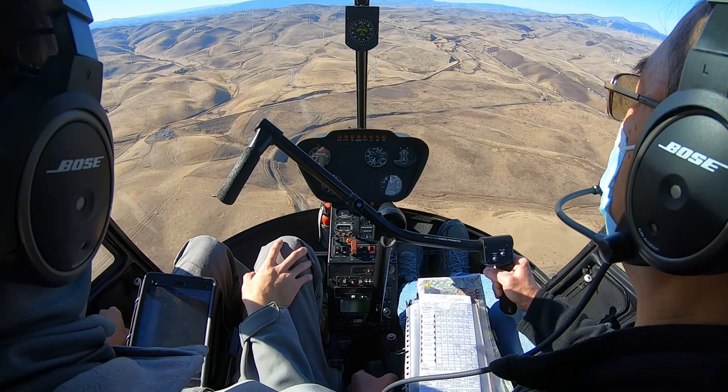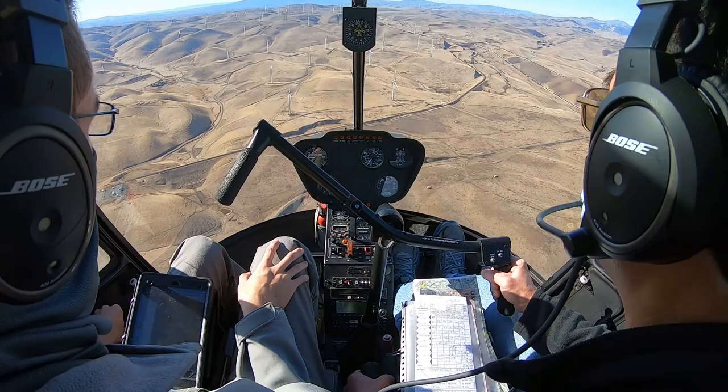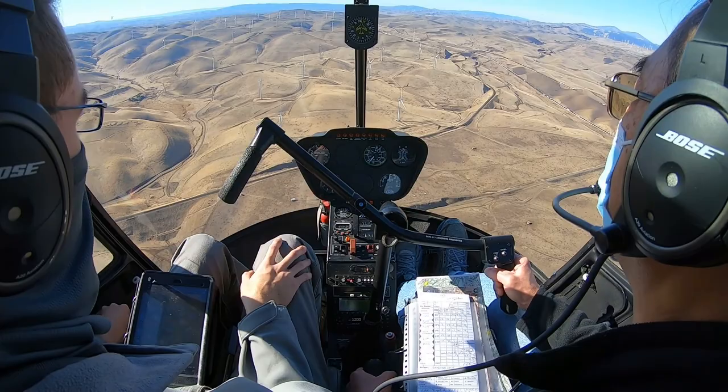I'm not very used to attitude flying, meaning that theoretically I'm supposed to just hold that horizon picture right, and I should be going 75, right? Yeah, we'll take little adjustments here or there. You still need to make little adjustments. It won't stay perfectly still. Okay.